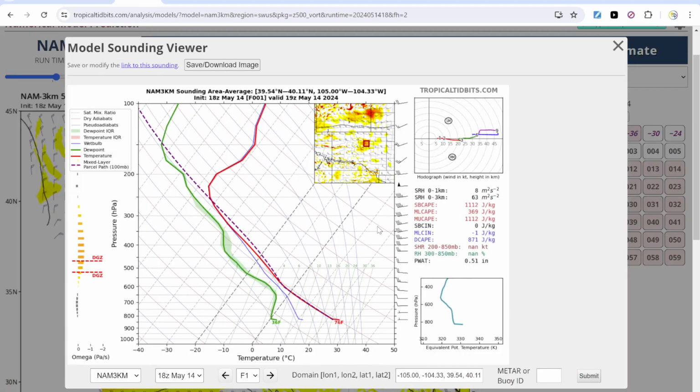Now, if we take a look at the NAM model, just take a look at today, the 19Z area average sounding for the Denver region, and you can see why storms have really fired up here. You have some thin, skinny CAPE, nothing too impressive, but it's not nothing to scoff at either. You have about 1,000 CAPE. Mean layer CAPE is around 400, and most unstable CAPE is around 1,100. So pretty substantial stuff there.